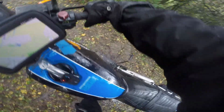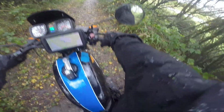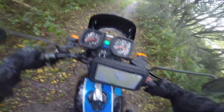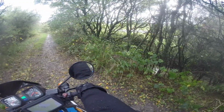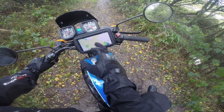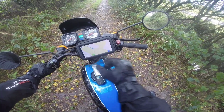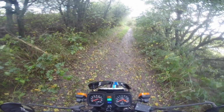Fuel. Let's switch that off, save the battery. Let's give it a couple of pumps. Give it a bit of choke. Shouldn't need it because it's hot. A bit like I am now. Okay. Right. How far along am I? About a third of the way along. But that way's a bit grim.